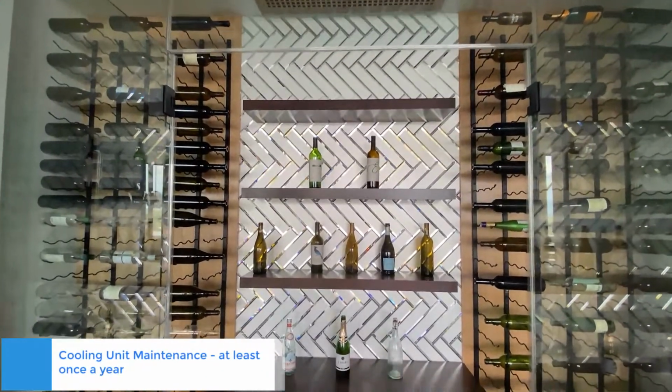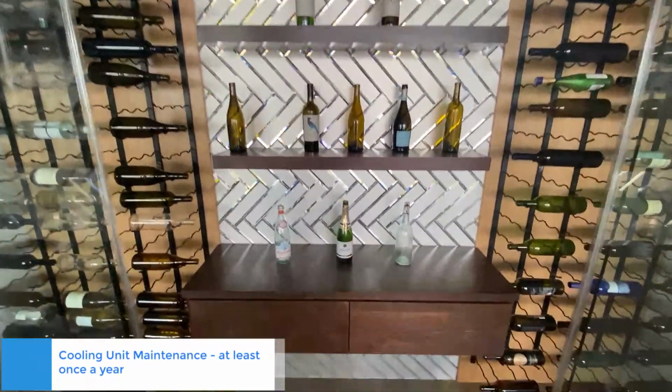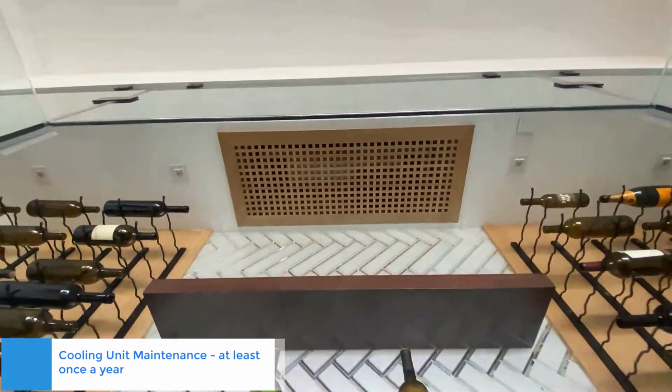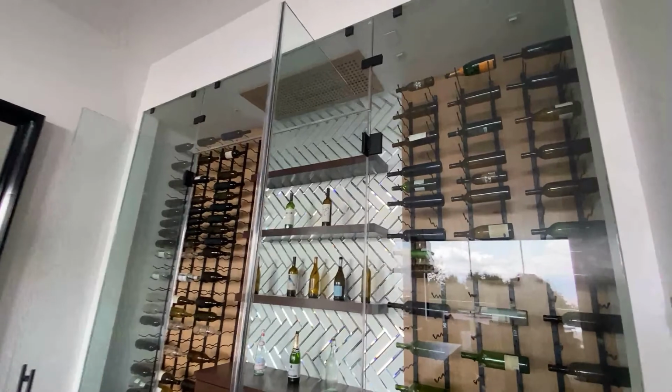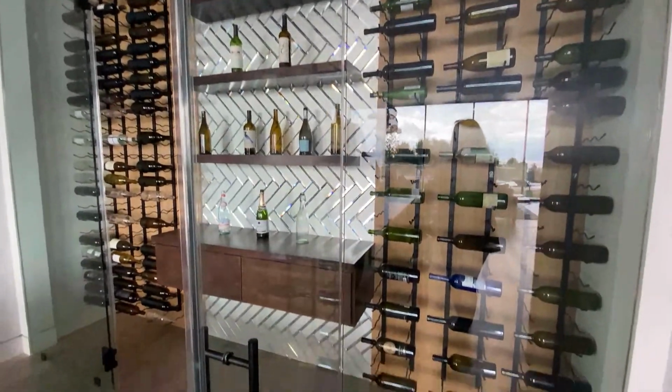What we need to be doing for maintenance is really on the split system unit itself. At Wine Cellar Designers Group, we have services for the cooling unit. Just like anything that's mechanical, whether it's your car or an air conditioner, we have to service the unit once a year to make sure that we keep that unit running at optimal temperatures and humidity.